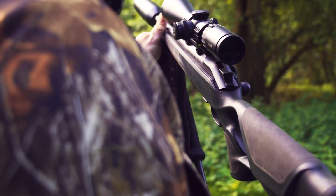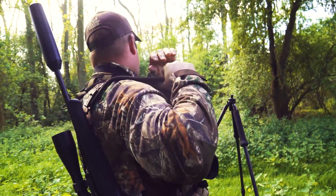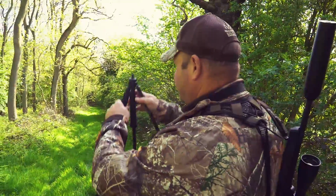Steve makes the perfect shot. Saw him way up there. I think it's the same buck that we bumped on the way up. We won't be bumping him again. Right, let's go and have a look.